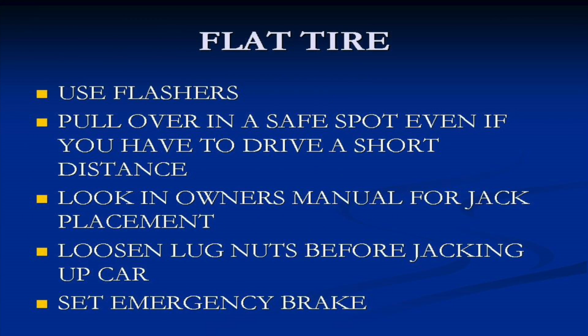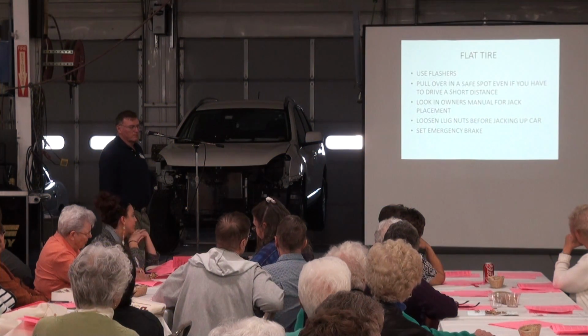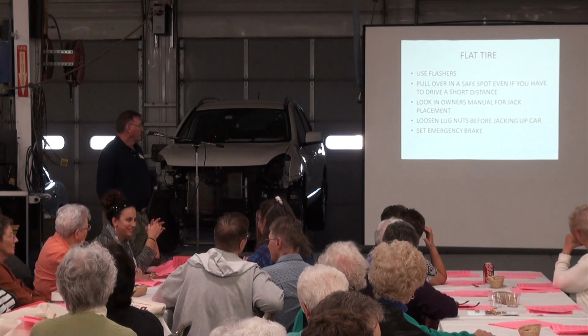And the owner's manual is going to be your best friend here because different vehicles want the jack in different places. The jack and the spare are in different places in different cars. I can't sit here and tell you, well, you look in the trunk, it's on the left side or the right side, because that's not the case anymore. And you want to loosen the lug nuts before you jack the car up because it makes it a whole lot easier. And set the emergency brake.